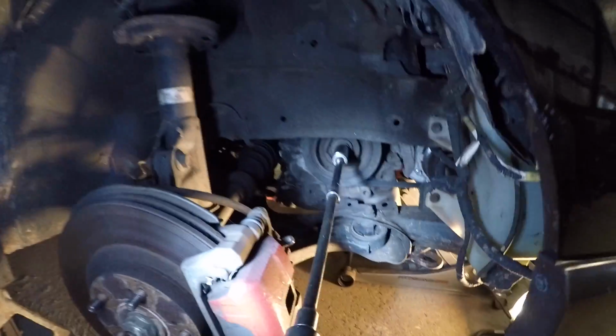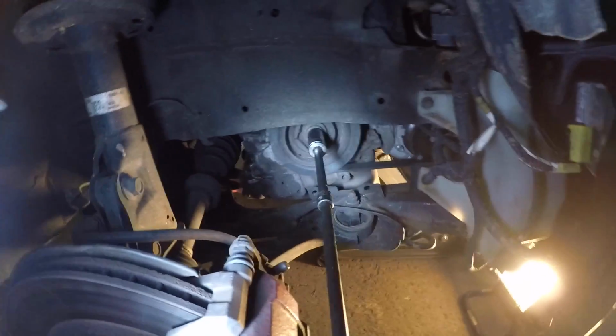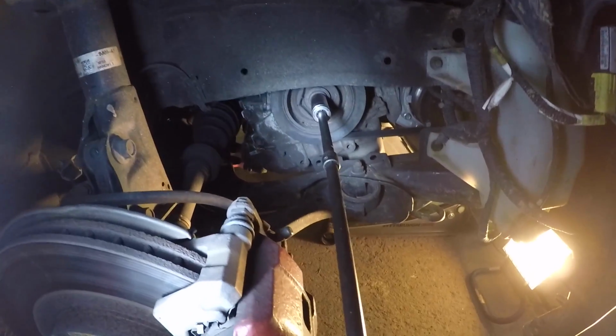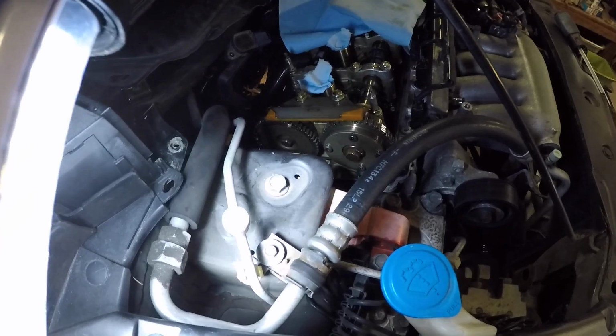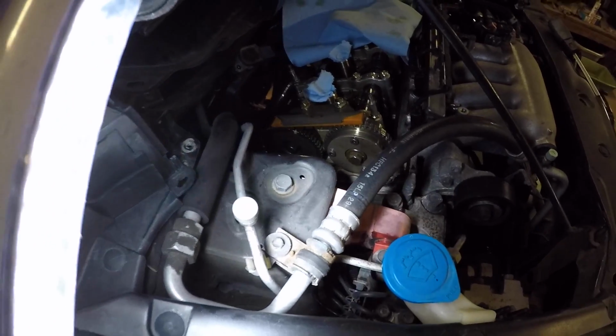Alright guys, we got a ratchet breaker bar on the crankshaft right now. I'm going to go ahead and rotate that clockwise, and I'm going to make the two gears top dead center so that the marks are aligned with each other. I'll show you guys how to do that.